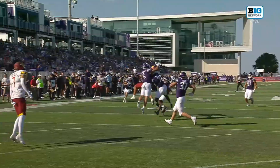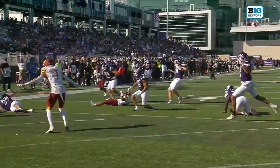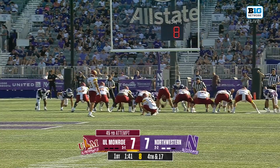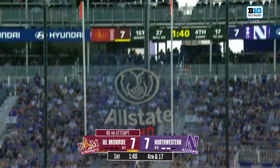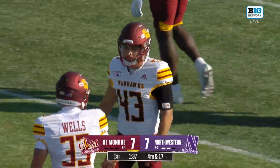Well done by Armenta to extend the play, but then really threw it into a tea party of Wildcats. That was a risky throw. Setting up, decently long try for Luke Stagg. Into the wind, way short.